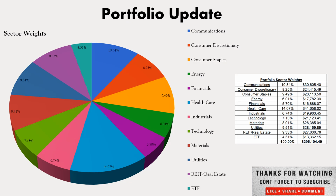And with the sale out of MPW, it actually shook up our overall sector weights as well. So let's run through those quick. Communications makes up 10.34% of the portfolio. Consumer discretionary sitting at 8.25. Consumer staples at 9.49. Energy makes up 6.01%. Financials makes up 5.70. Healthcare is still the largest position at 14.07. Industrials makes up 6.74. Technology makes up 7.13. With the addition of Google, we're looking to build this technology portion out a little bit. Materials makes up 8.91. Utilities at 9.51.